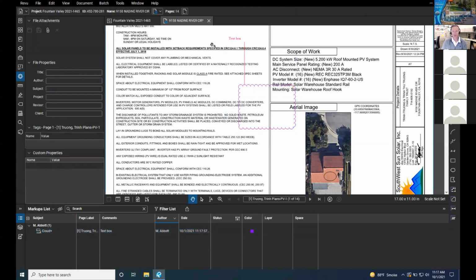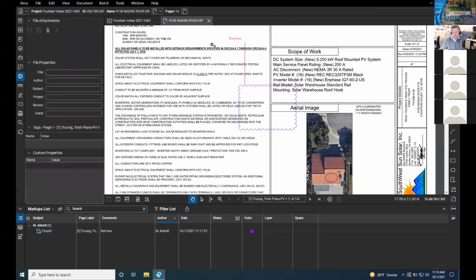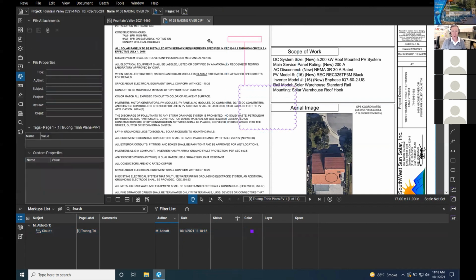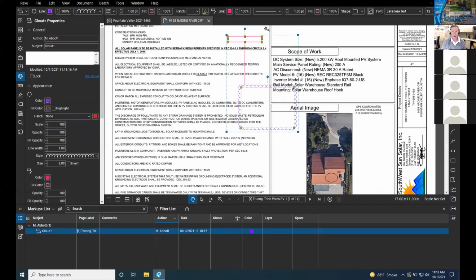Okay. So you now have your Cloud Plus. Let's click back in that text box and delete that text box. This is the Cloud Plus. Let's add a box to that. There we go. Let's add a line, and add some line weight to that. So now I have this, and maybe I like my text box dashed. There we go. Okay. So you have this. This is your Cloud Plus. This is dialed into you.